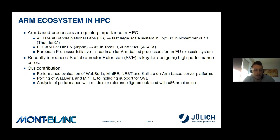A64FX is the first processor to implement the Scalable Vector Extension, and we believe this is really the key for high-performance cores. With our paper, we evaluated four HPC applications: Valberla, Mini-FE, Nest, and Callisto. I will talk more about them in the next slides. We also ported Valberla and Mini-FE to include support for SVE. Then we analyzed the performance by comparing it to performance models where that was possible, or to figures obtained on an x86 platform.